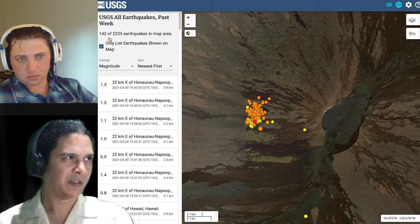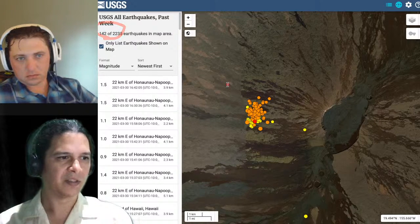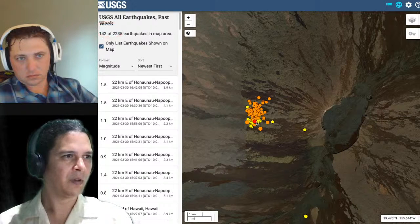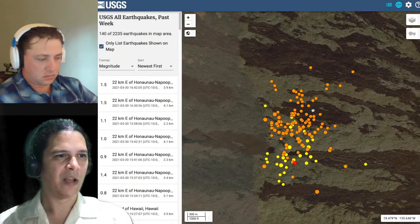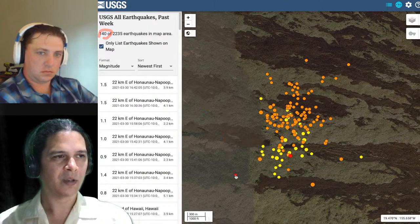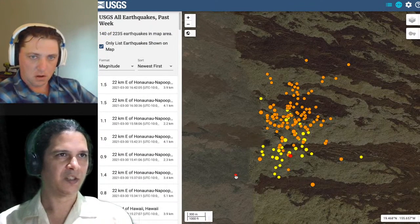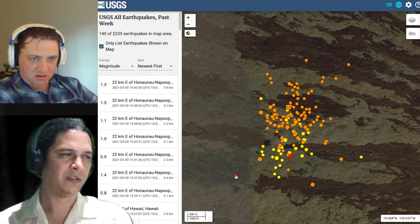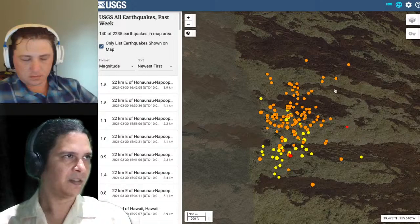I can show you guys here, it's showing 142 earthquakes for the past week in this particular view. I zoom in a little more and get that one straggler off of the screen there. That's showing 140 earthquakes in the map area in the past week. So the USGS is reporting over 130 since 2:30 a.m. on the 29th. So that is 36 hours or so. That's the situation there.